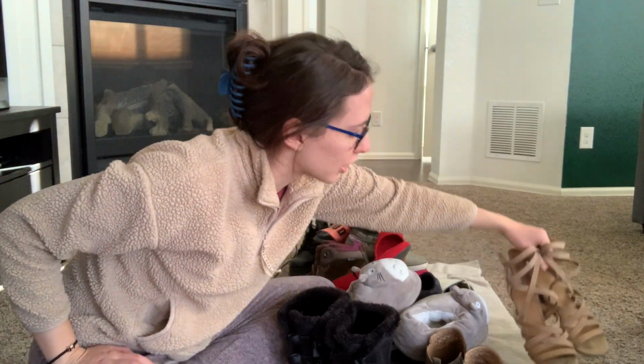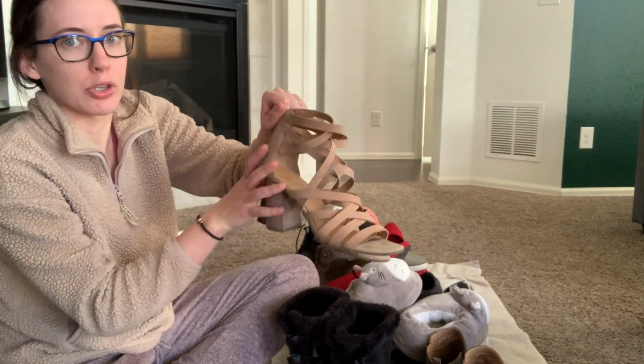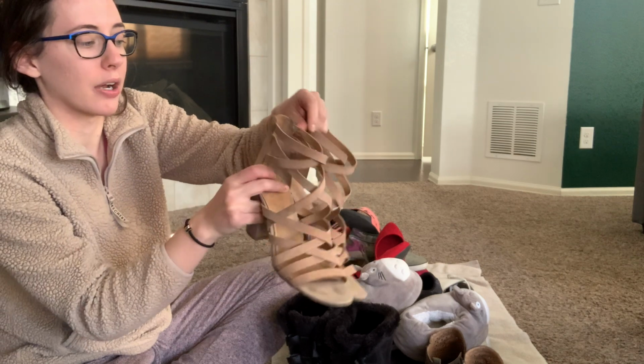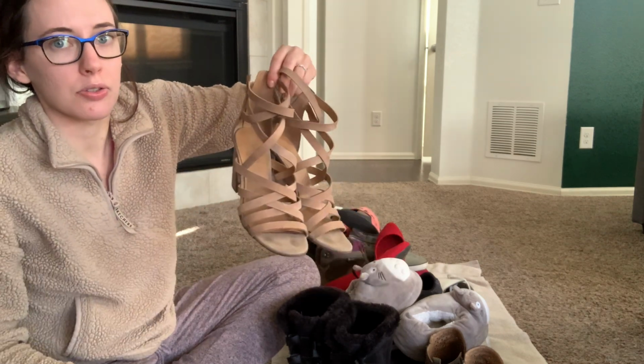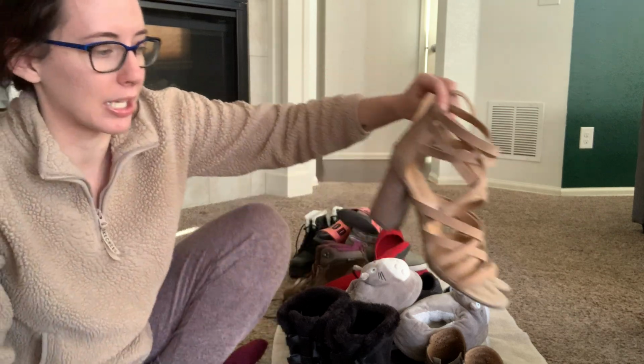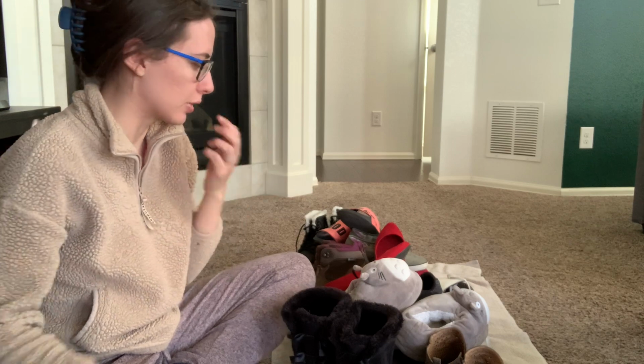On to my other pair of heels. These ones I love. I wear them a lot in the summer with dresses, and because they have that big chunky heel, they're actually quite comfortable. I've also worn these to more than one wedding, and I really, really enjoy these, so I'm going to keep them. Even though they're a heel, I wear them quite frequently, even for like running errands. I'll wear a summer dress and those heels, and it's really, really cute.